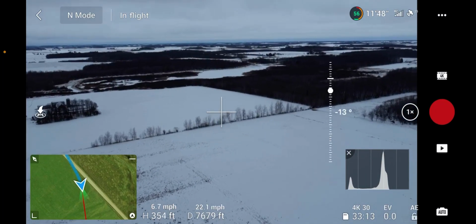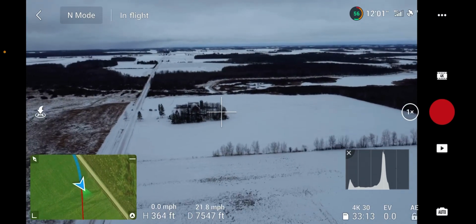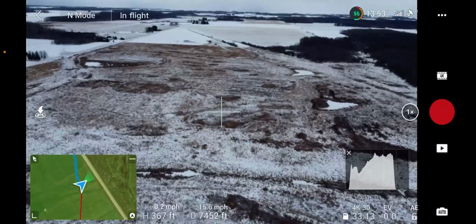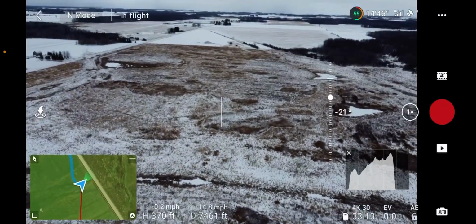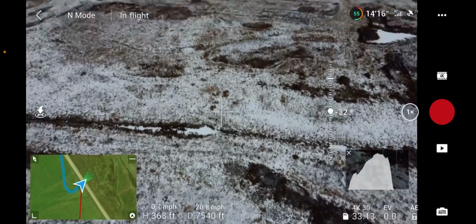There's that pond that we saw in the last range test video. So that's kind of cool. There's that same farm again. Should we go this way a little? Alright, 56%. Let's check this out. I've actually never been in this field by foot or with my drone.